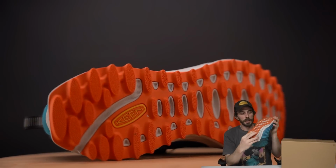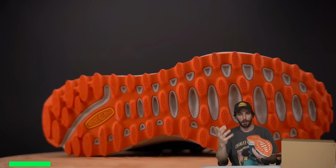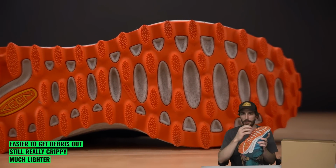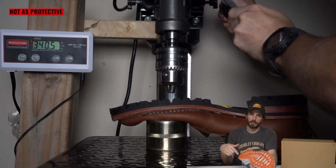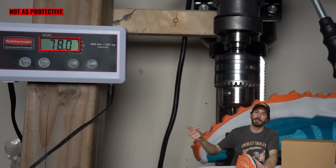Compare that to the Keens, and they still have a pretty luggy outsole, but it's not nearly as thick, it's not nearly as hard. The pros are that you get a lot lighter outsole with all the grip remaining, and it doesn't clog up nearly as much. The cons are that it's not nearly as protective as seen by the puncture test, where the Indy 2s took 340 pounds to puncture through, where the Keens only took 78.